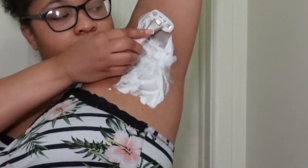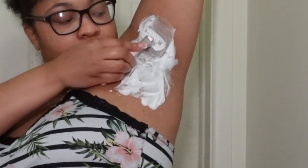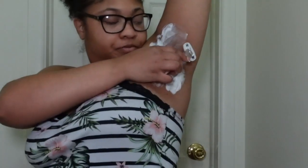Okay, y'all, so using this Athena Shave Cloud Cream and the razor is so freaking amazing.